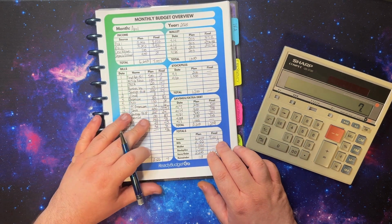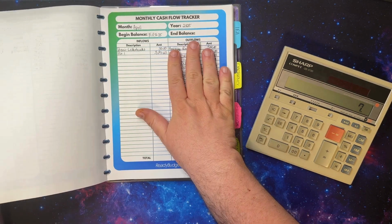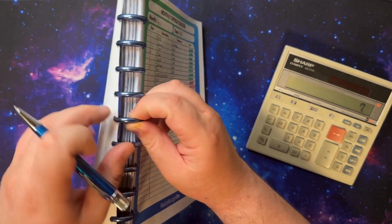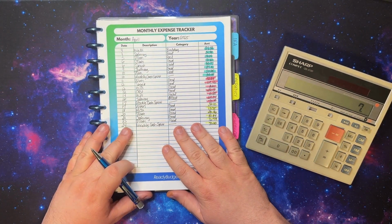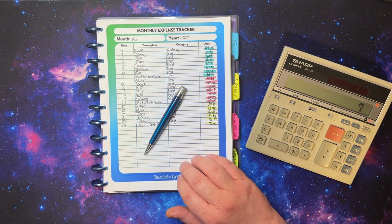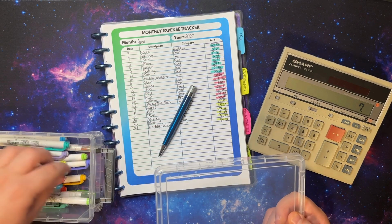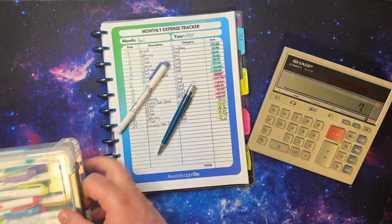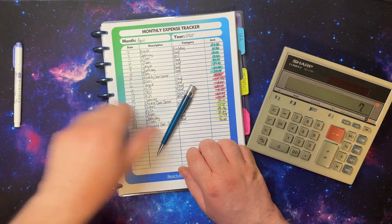So now what I'm going to do is skip over to the expenses. Normally I would do the cash flow tracker first, but I'll come back to that. We'll go over to the expense tracker. And I didn't take out a highlighter, so let me grab that real quick. I've got them right here to the side. It's looking like it's going to be either pink or purple this week because I've used all the other colors. So let's do this purple one. I color code only so that if I ever go back and look at my budget in the future, I know which week went with those expenses.